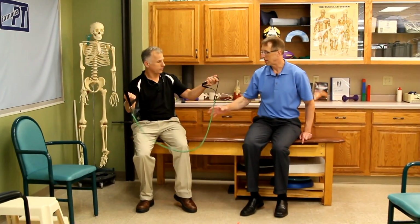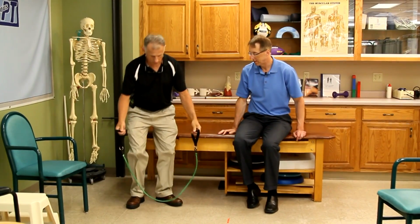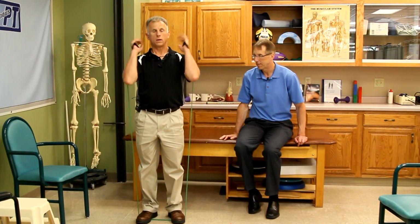So for advanced, you do need the therotubing. He's getting some exercise tubing with handles. And the handles are really handy. What we're going to do is just step on it like this, bring them up to here, and now you're going to have pretty good balance. You've already done the other exercises. We're going to do the squat down. So let's give it a little resistance to the squat.